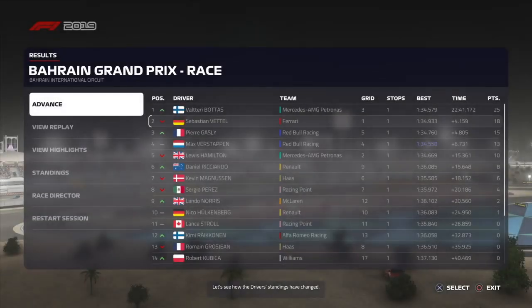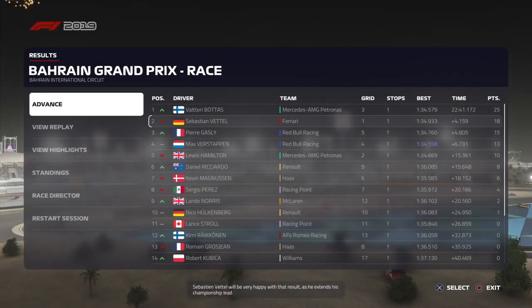Let's see how the driver standings have changed. Sebastian Vettel will be very happy with that result as he extends his championship lead.